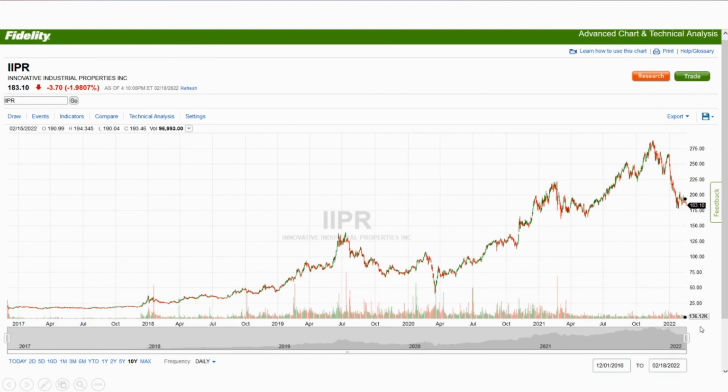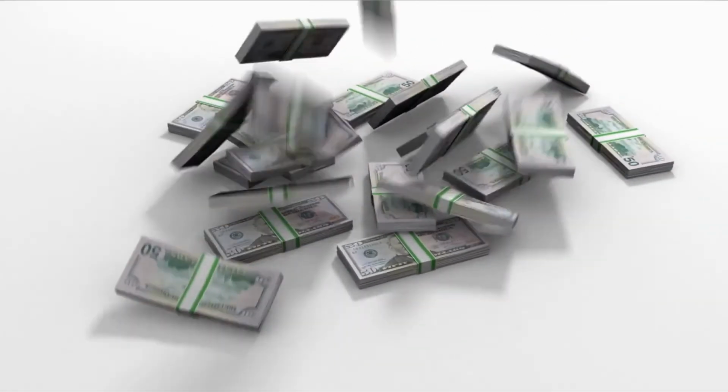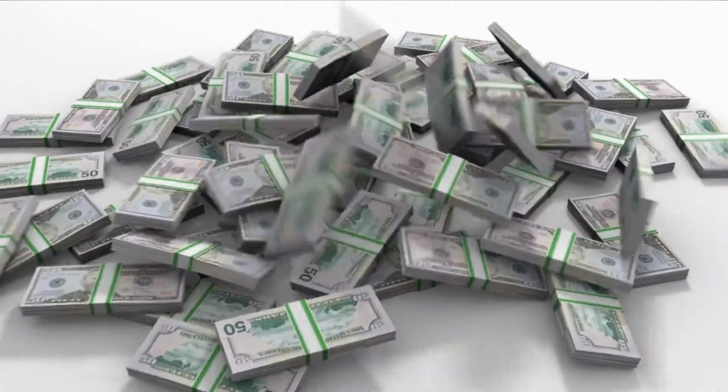And then lastly, IIPR, one of my favorites. It's a marijuana REIT. And you can see, once again, this kind of outsized growth, and it's fallen a little bit. So I'm going to keep my eye out there. So those are the biggest moves I've made so far this year and some of the other stocks I'm eyeing as we begin the year.